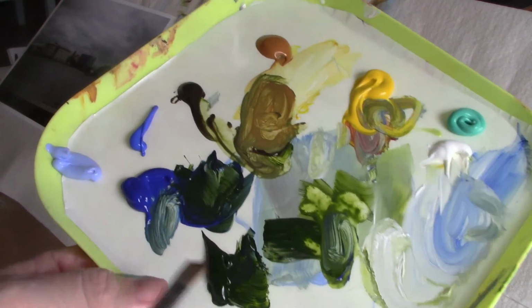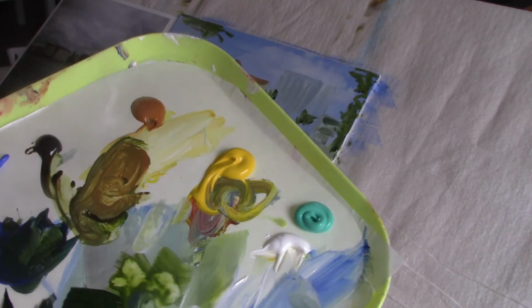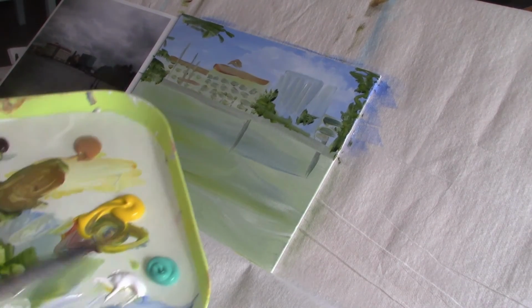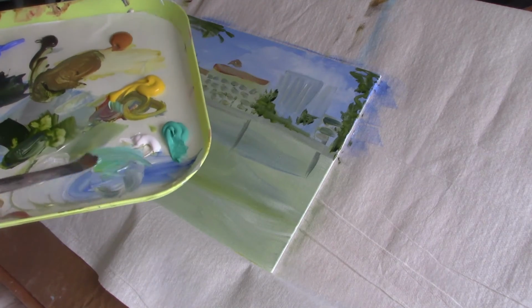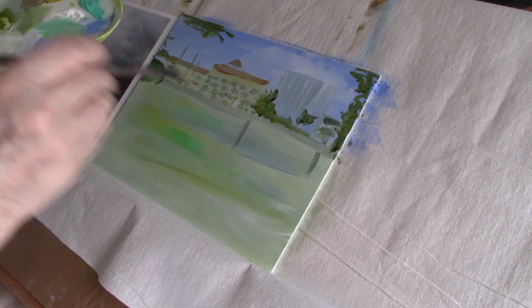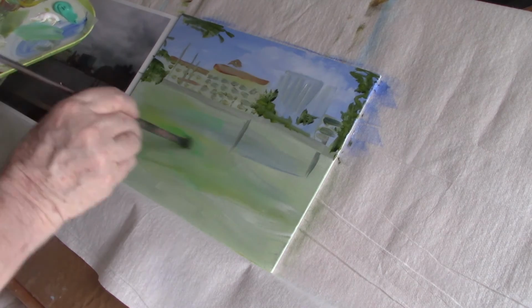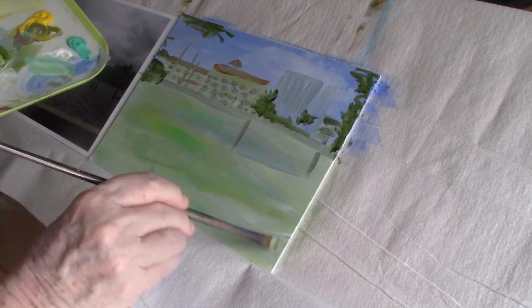I've added a light blue, a cobalt blue and this sort of aqua green, and I'm going to add that to the river water. I'm mixing this green with a little yellow and some titanium white, and I'm hoping to achieve that sort of aqua colour that Florida water has. It sometimes works. I think it's working.